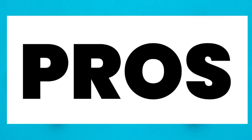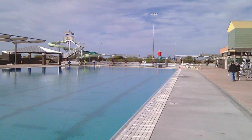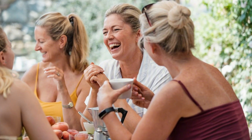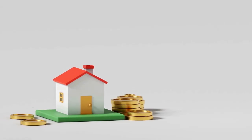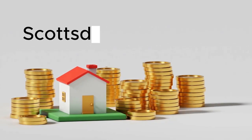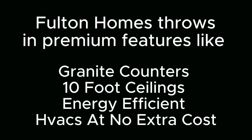Let's break down why Barney Farms is so appealing. First, the pros, of course, the amenities are top tier. Where else do you get a lake? There's an aquatic center. We didn't even dive into that, just across the street. Zip lines in one neighborhood. It's like living in a resort without the hefty price tag, of course. Home prices are competitive, which is a steal compared to some areas like Scottsdale or Chandler. And Fulton Homes throws in premium features like granite counters, 10-foot ceilings, energy-efficient HVACs at no extra cost.